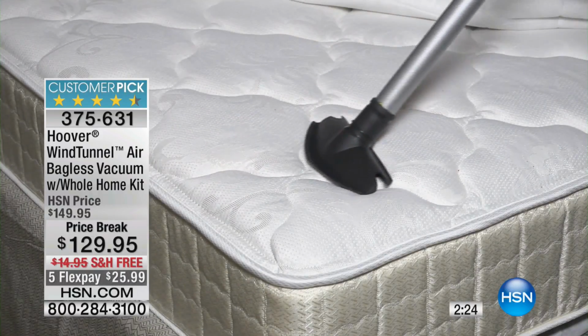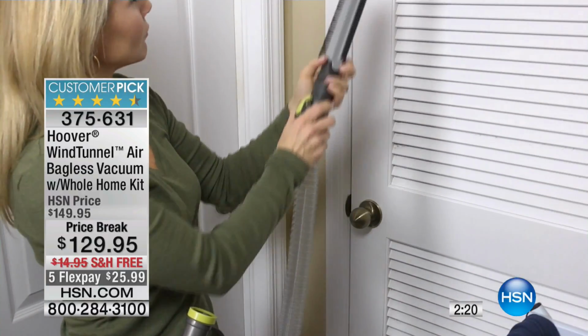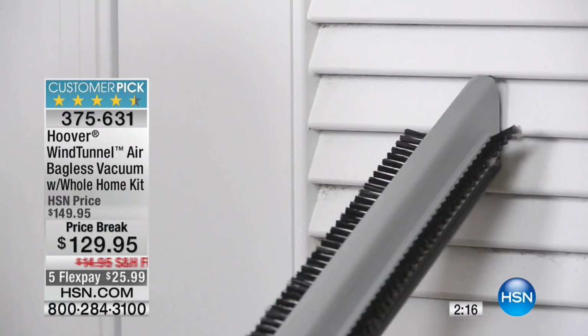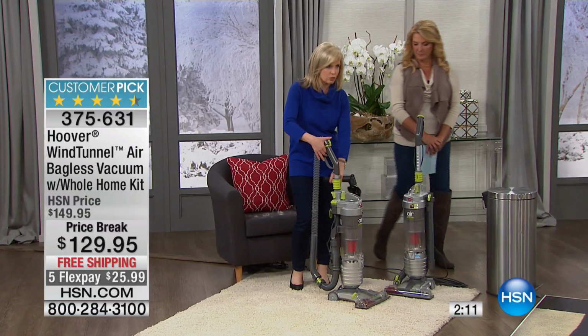You also get an additional stretch hose. There's that upholstery tool right there. It's also a great mattress tool. You get your blinds if you need to clean your Venetian blinds, or the little shutter doors right there. And then also you get the additional stretch hose.